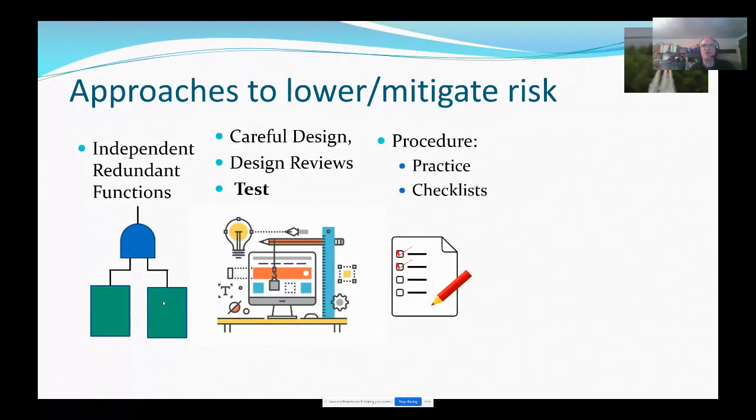Another approach to mitigating risk is through practice and procedures. If you have a set of steps and you practice it over and over again, you're less likely to make mistakes. If there's a lot of steps, you might want to create a checklist so you don't forget to do something. Practicing is also going to help you identify all the steps that are involved. You might find, well, gee, I'm really not good at sticking the igniters in, so I need to practice that particular step even more. And then another way, well, you might just have to change and redesign things.